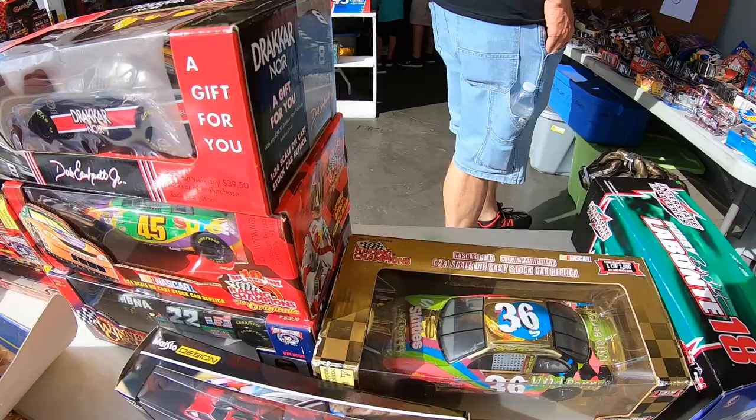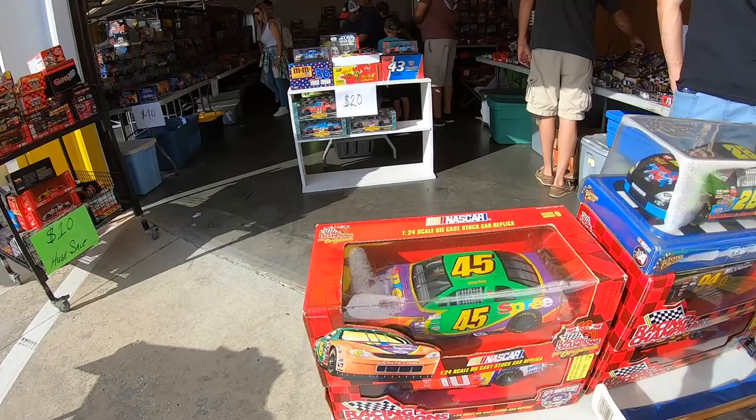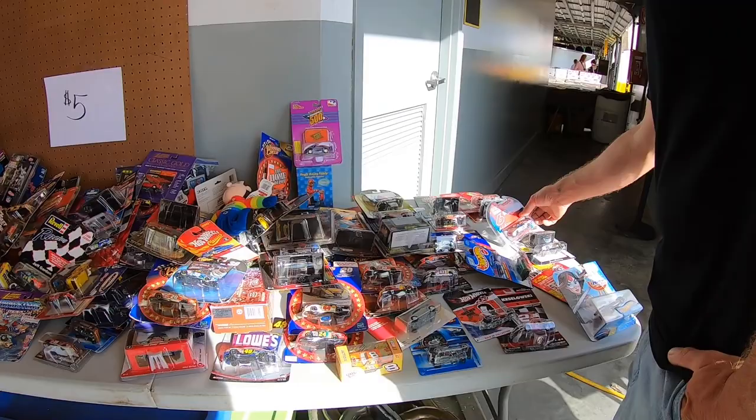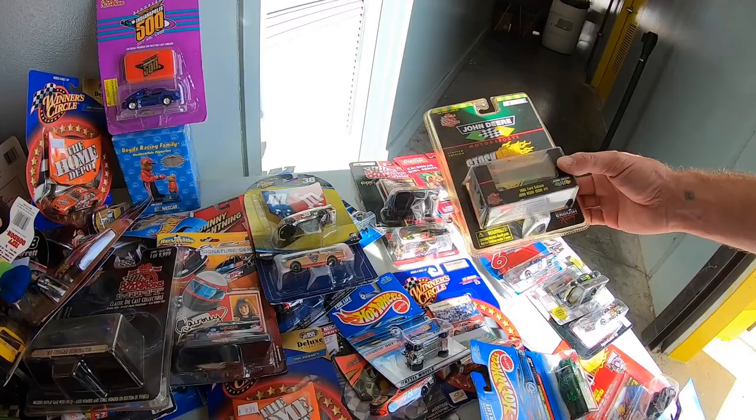Adam Petty, that one has seen some wear and tear on the paint there. Interesting. Got some brand new ones here. Stock Rods. Oh, sweet, yeah. That's a nice one.